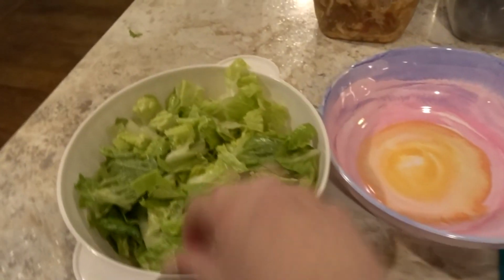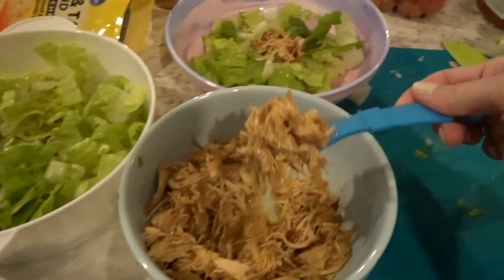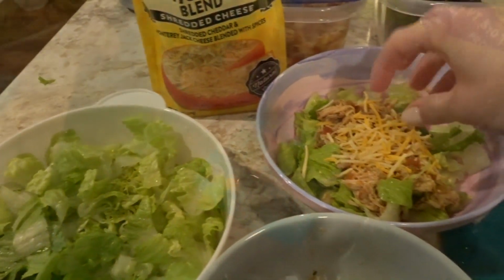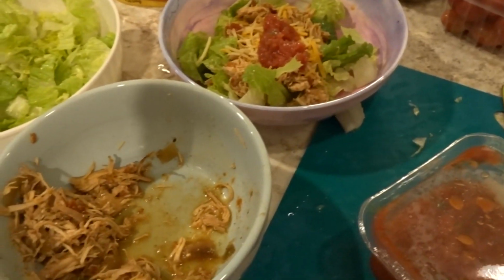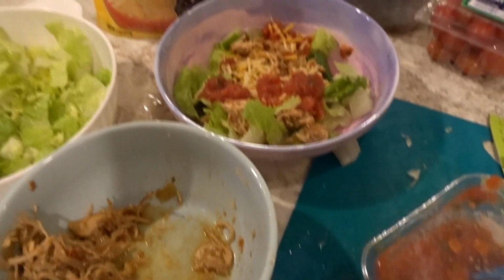So now I have my bowl and I put some lettuce in there, probably just about that much. And my chicken. Now that it's nice and warm, I'm just gonna put that on top of the lettuce. I like this nacho and taco blend of cheese because it has taco spices in it. The salsa is really good from Kroger. I'm actually not gonna put a ton of salsa on there just because I already put some tomatoes in with the chicken. I guess I'll do about that much.